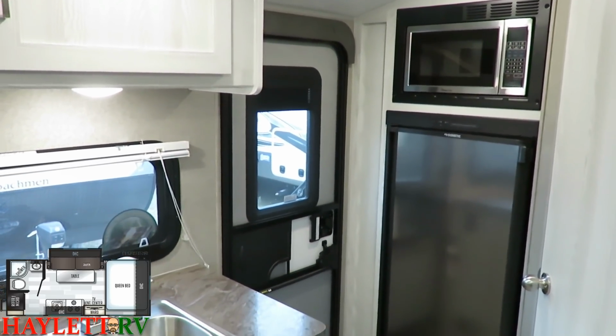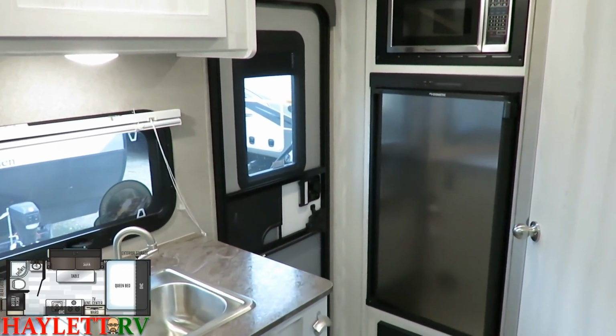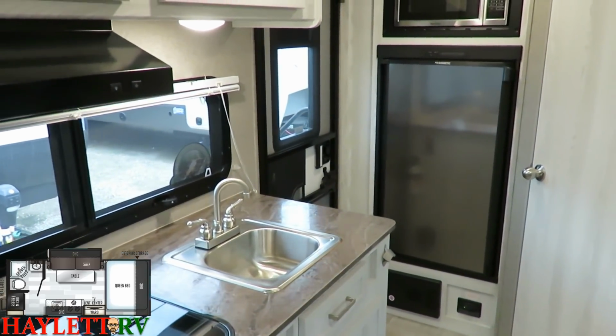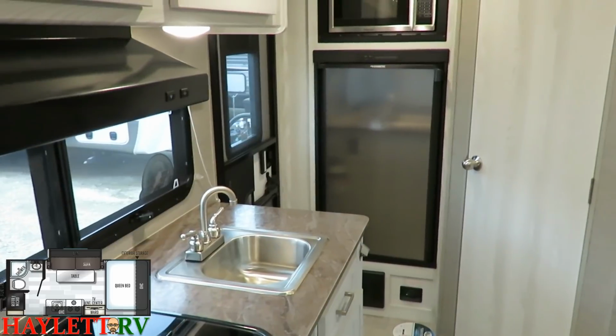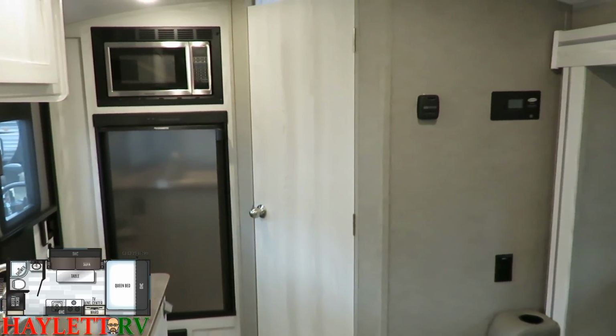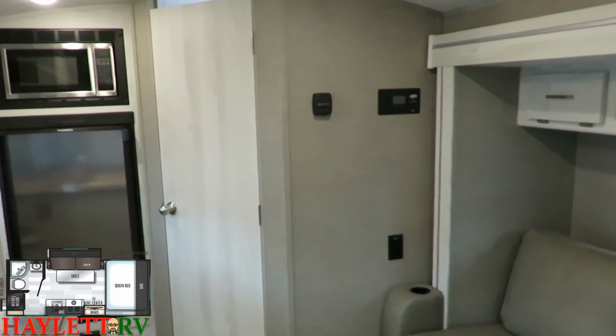Down below it is a 5 cubic foot gas electric fridge freezer. It does have a freezer pocket inside of it, by the way, so it's not that you don't have a freezer whatsoever. Next to the thermostat over there, that is our solar controller, so you can keep an eye on what's going on with your batteries and the sunshine coming in.